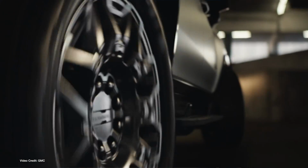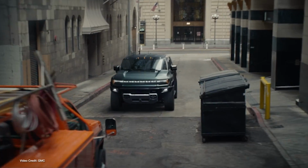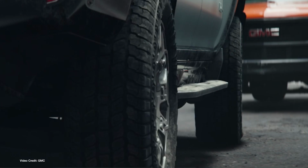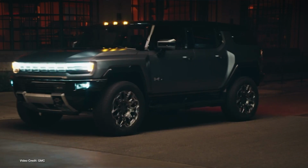Then there's power everything, including power folding seats, not to mention cameras everywhere, off-road extract mode and four-wheel steering. For an EV entering the marketplace, it is certainly over the top. But for a relaunch with EV power, well, it's certainly on brand and on point.